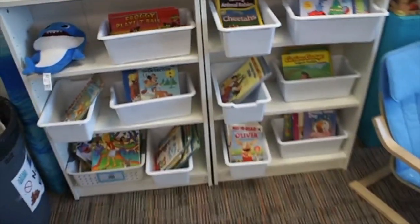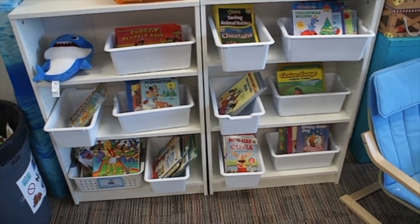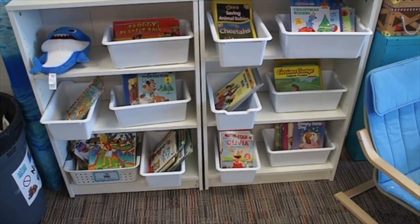And these are IKEA shelves. They're not the greatest, but they were, I think, $12 for the shelf. So they work for now.